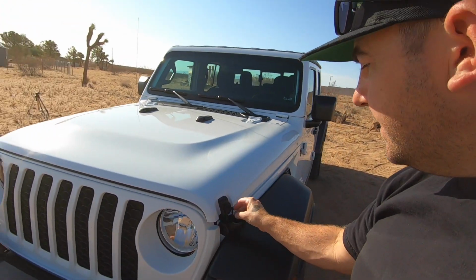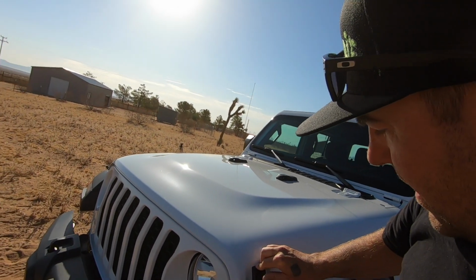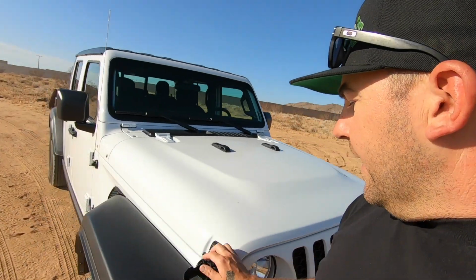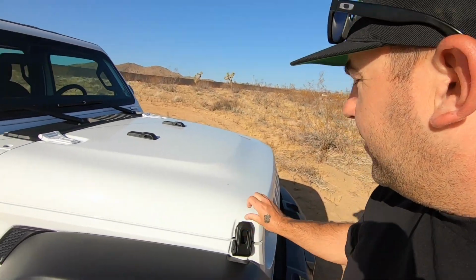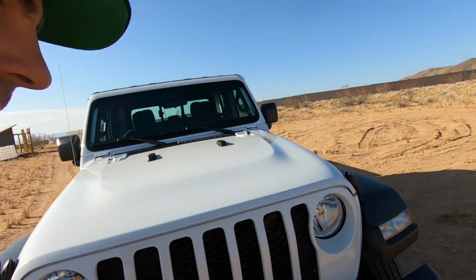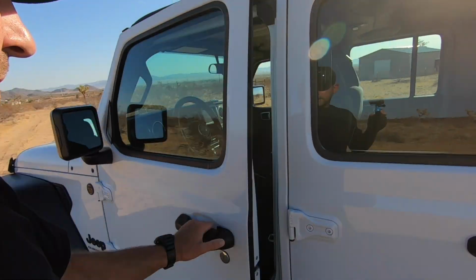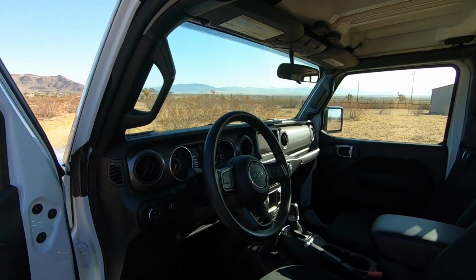8-speed ZF transmission in this. And like I said, so far haven't even felt like it's underpowered. You can manually select it in whatever gear you want. Kind of show you the interior here.